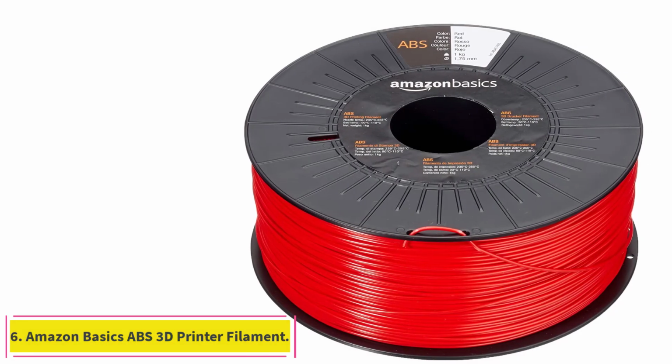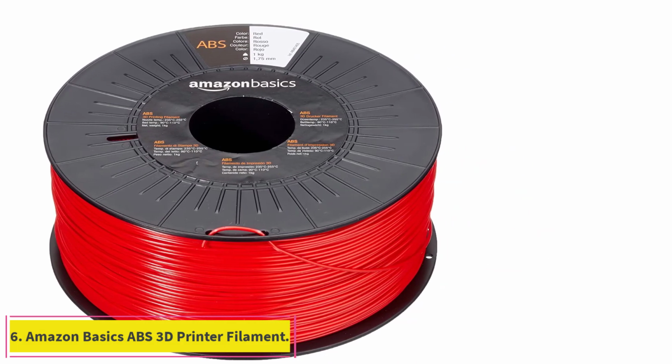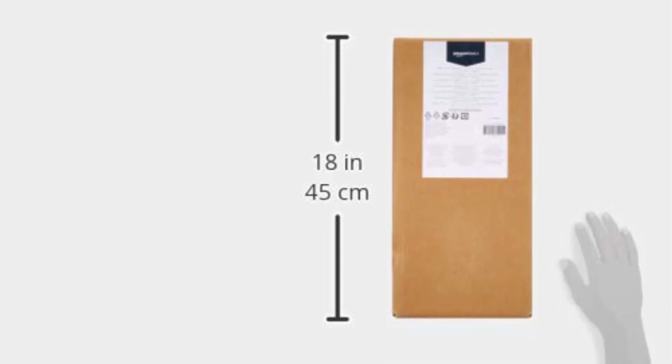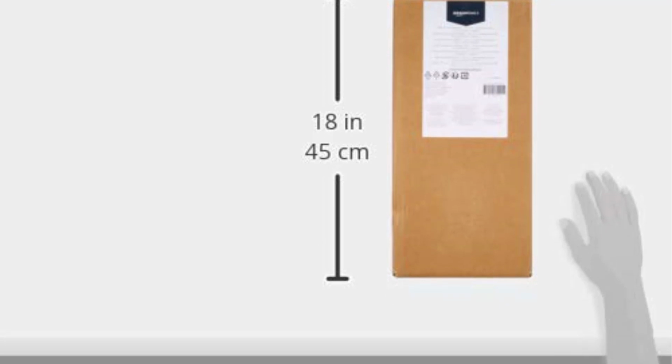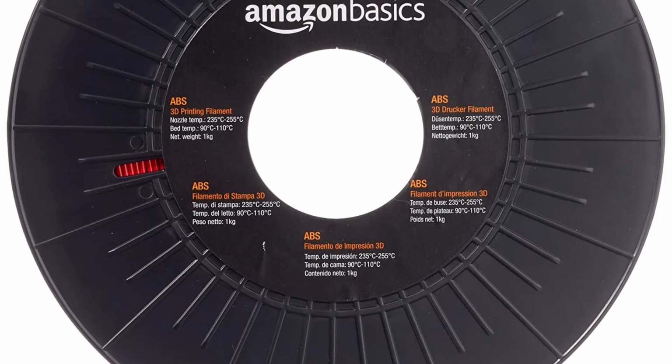At number 6. Amazon Basics ABS 3D Printer Filament. Amazon Basics ABS is one of the more average ABS filaments for makers on a small budget. Produced to reduce printer jamming and vacuum packaged to reduce moisture absorption, it takes away some of the problems experienced with cheap no-name ABS filament.